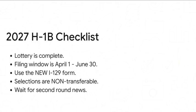Okay, let's do a quick lightning round checklist of everything you need to remember. 1. The initial lottery is officially done. 2. If you were selected, your filing window is April 1st to June 30th. Go, go, go. 3. Make sure your employer is using the new I-129 form. Seriously. 4. Remember, your selection is non-transferable. And 5. If you weren't selected, just hang tight and keep an eye out for any news on a potential second round this summer.